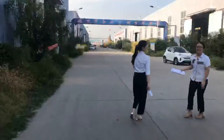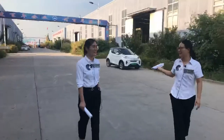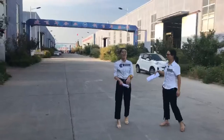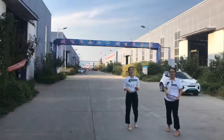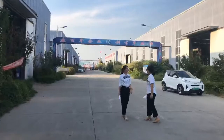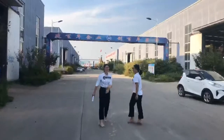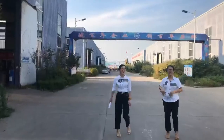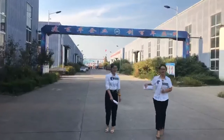And you can see our factory is very big. Kristen, can you tell me how big our factory is? Our group occupies an area of about 14,000 square meters. Very big, right? Yes, our factory is very big. We produce construction machines and all kinds of drilling machines.